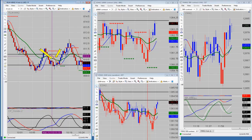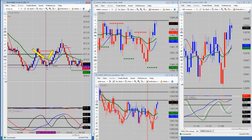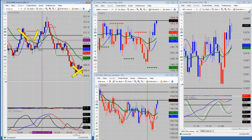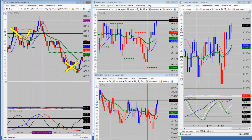It dropped down about 10 ticks. I didn't take profit, but I moved my stop up to break even. If I had taken profit there, it would have been even on the day, or maybe up a little bit. But I didn't. I moved my stop up to break even, and that got us out here at break even when price moved up.